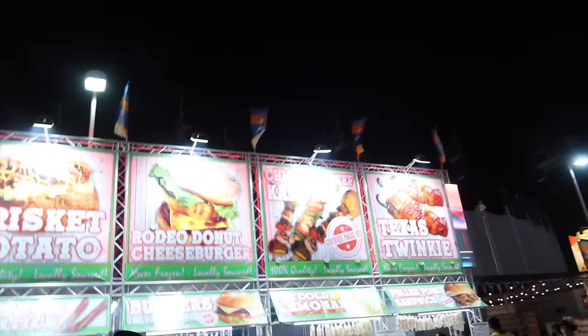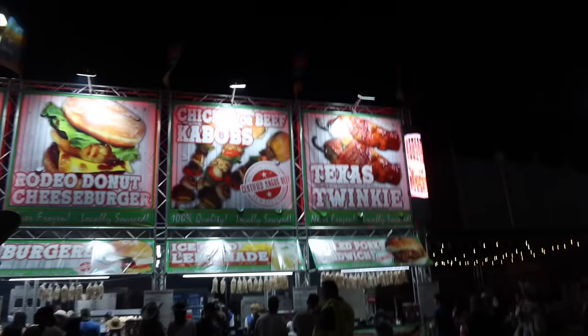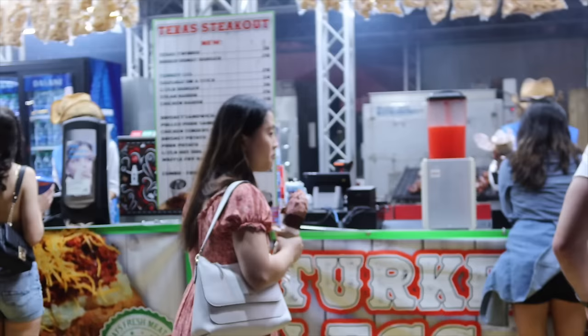Twinkies. I'm not getting no fried Twinkie though. I'm not eating none of that unhealthy shit. Yeah, we gonna stay to at least a little bit of health, you know what I'm saying? But popcorn, kettle corn, all of them. Texas Twinkie, that's some real Texas shit. That's some real deal Texas shit, bro. It's a bacon wrapped jalapeno or whatever that is. That's crazy. Oh yeah, I ain't gonna lie, that looks good.